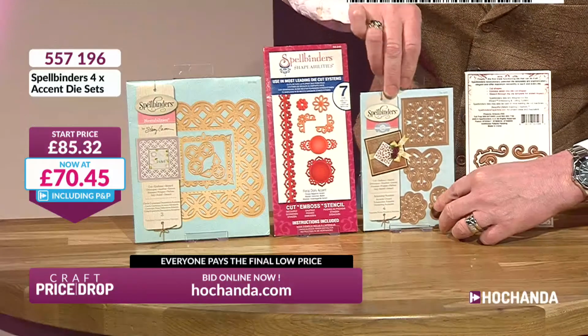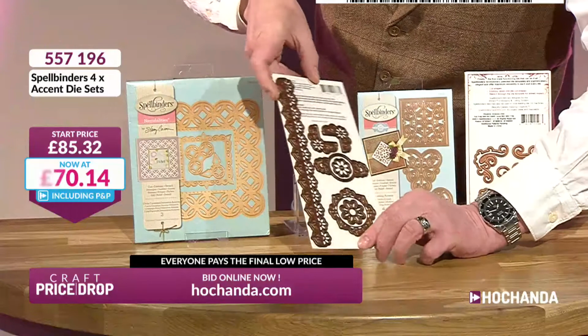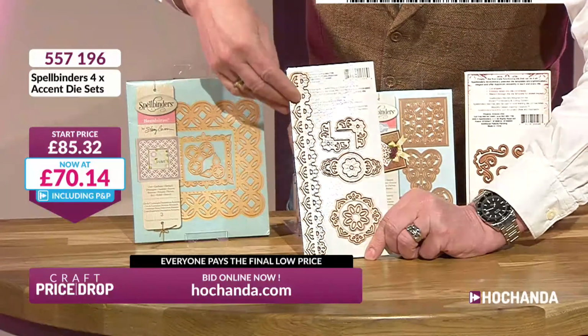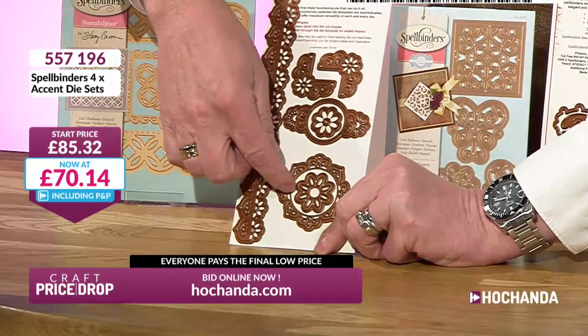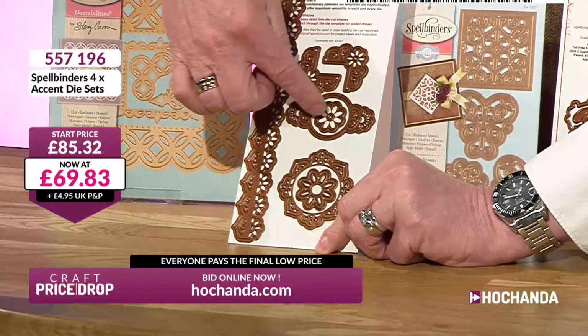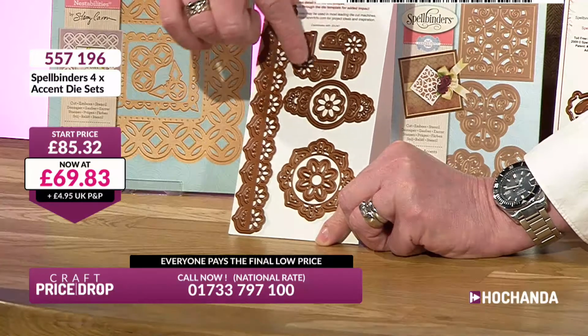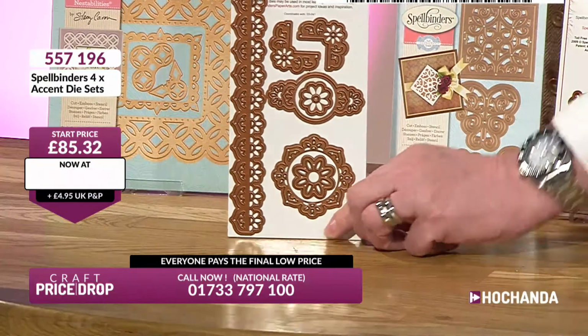Then we come on to, now this one's got a lot of variety. This has got a beautiful border, look at this. Wonderful border strip, and then you've got like a circular frame, a little flower, tags there as well, which you can use to decorate with that flower. You can put a sentiment and stamp a sentiment in the centre of that if you wanted to. A couple of corners there as well, very lovely.